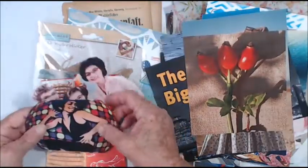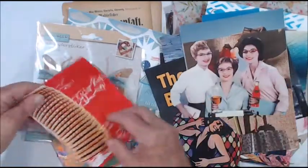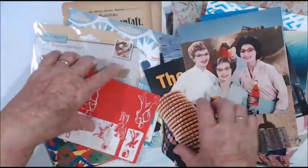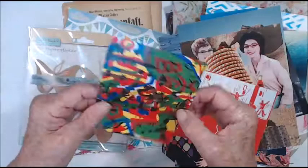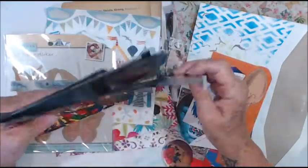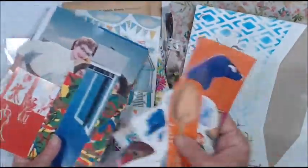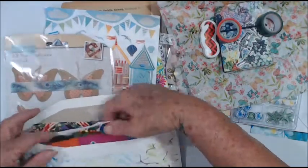Fabulous. Awesome. Oh, these are fabulous. It's a row of biscuits with chocolate in the middle. How cool. How cool. That's cool. Fabulous. These are just absolutely awesome. Thank you so much, Almut. I just love them. Can't get over all the different cutouts that I'm getting. Get in there, get them all together.